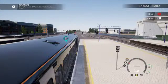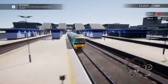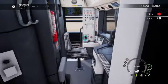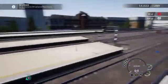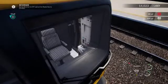Let me see if there's a way. There's got to be a way. I hope there's a way. If I go free cam, here we go. Then we open that door, see if we can somehow sneak in. No, we can't. Come on. Not gonna do it from this angle, is it? No. Right, let's go in the train then. Really, I can't even sneak through this little gap here. Oh, for crying out loud, this is an absolute joke. No, that's not going to work.